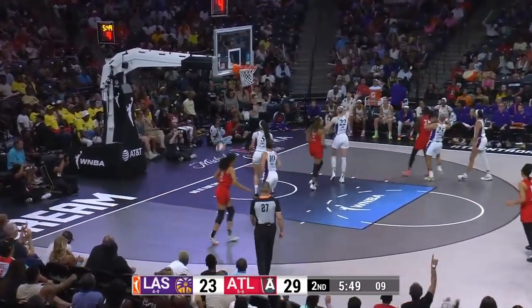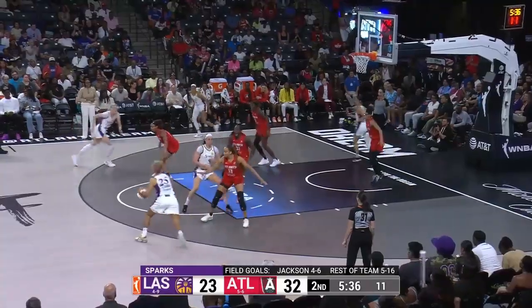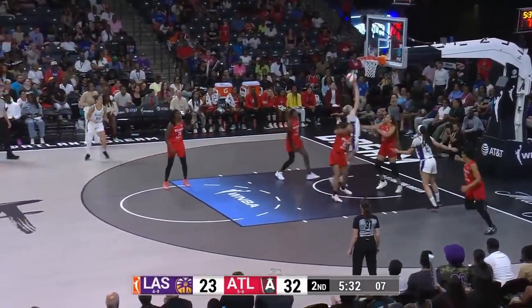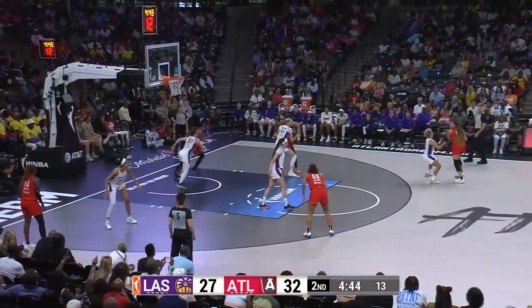Tina brings so much attraction in the paint. But the All-Star team, which will be voted from your favorite fans, players, coaches, all of them can vote. But the All-Stars will be going against the USA Olympic team.